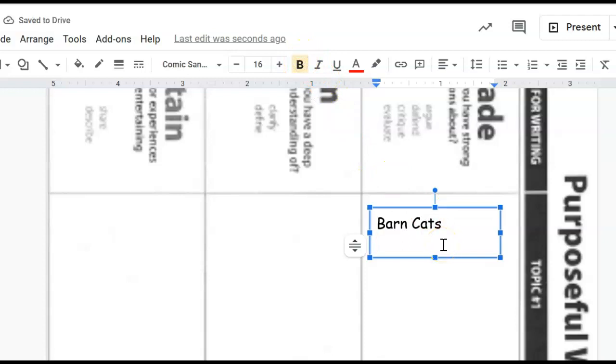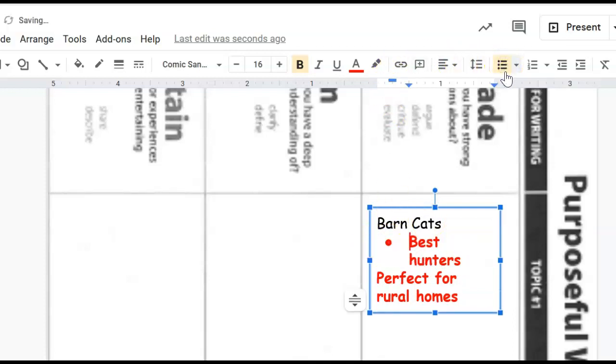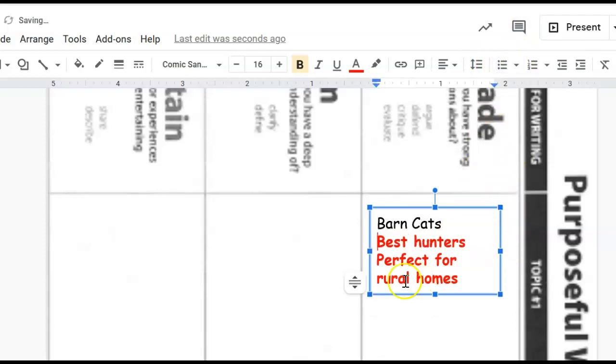So first off, I'm going to tell you how they are the best hunters in the world. They're the best hunters. They are. And the other thing I'm going to persuade you about is how they make the perfect addition if you live in a rural area. They're perfect for rural homes, okay? Because it ties in with being a hunter. Now, if I wanted to, I could totally put a little bullet there. Oh, no, that takes up a lot of room. I'm going to get rid of that bullet. Just click off of it and it gets rid of it.